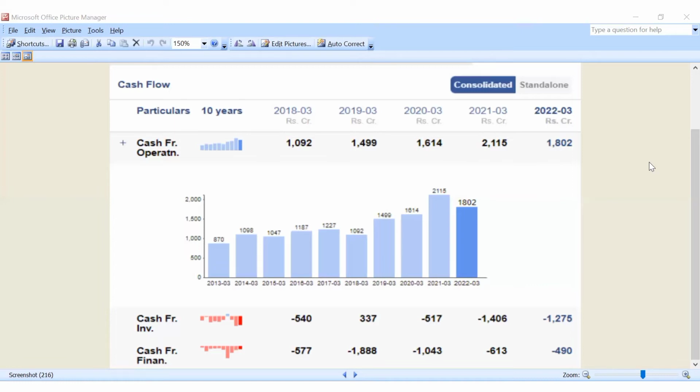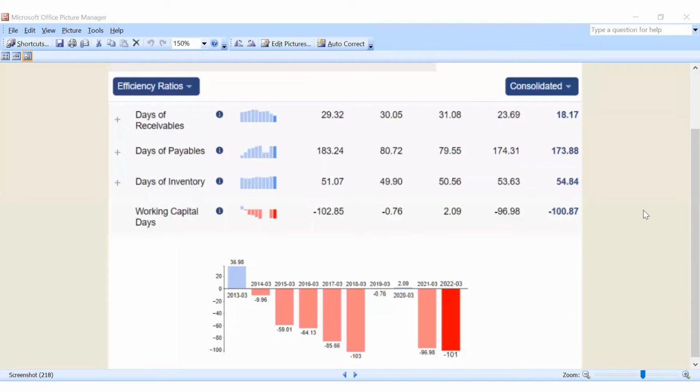Inflows under CFF were on account of proceeds from borrowing amounting to rupees 541 crore. Working capital cycle. The working capital cycle of the company has improved significantly over the past 9 years. Initially, the working capital used to be tied up for around 35 days, and in FY22, the company is operating in a negative working capital cycle.